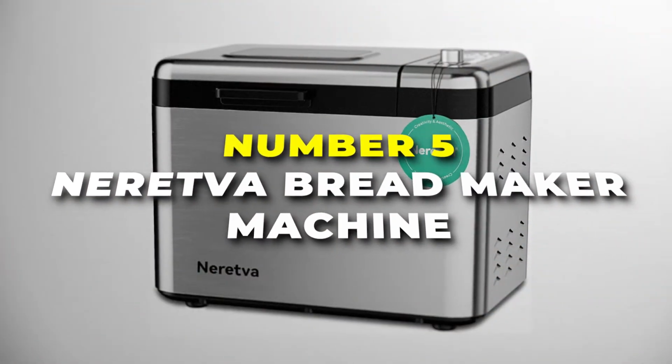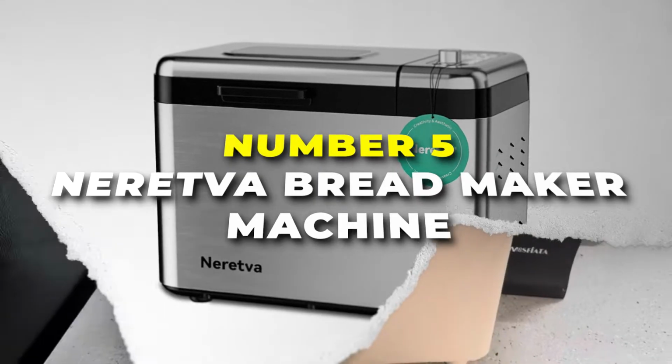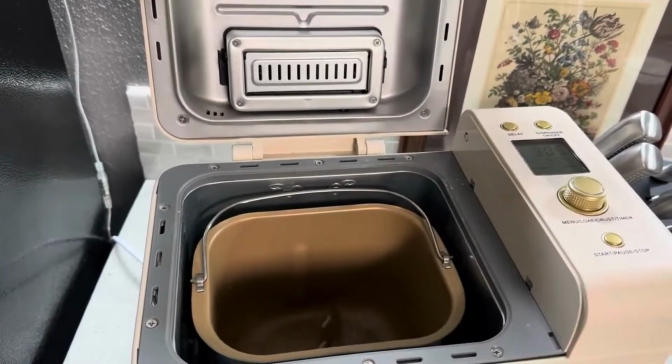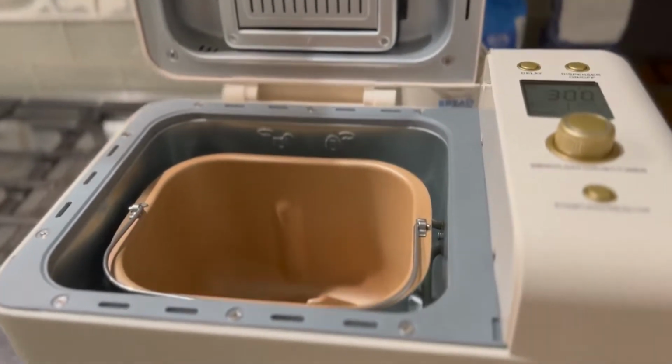Number 5 on our list is the Neretva Bread Maker Machine. This kitchen appliance is designed to simplify the bread-making process. With 15 pre-programmed settings, including options for basic bread, whole wheat, gluten-free, and even dough for pizza or pasta, this bread maker offers versatility to cater to various preferences and dietary needs.